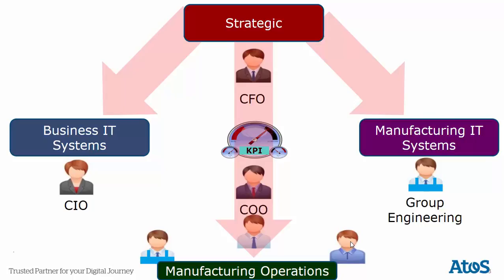Now, in my experience, and in many manufacturers that I speak to, it's fairly true to say that IT and group engineering don't often see eye to eye on the solutions that are required, because they come from very different technology backgrounds and they operate on different platforms. But what is true is that everyone is trying to improve those KPIs, but at the moment there's something of a stalemate and an impasse in terms of how to improve the business further. So the question is, what do you need to solve the problem?